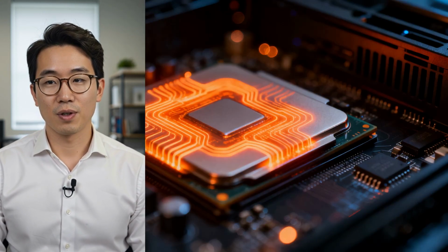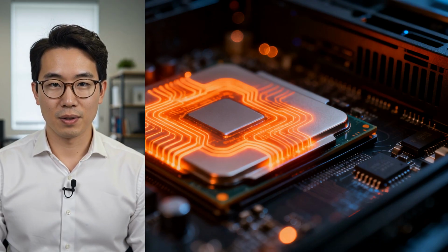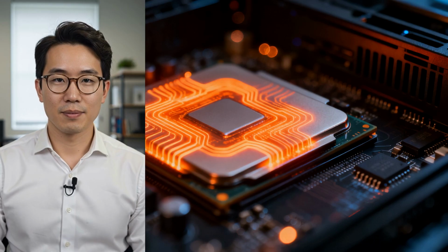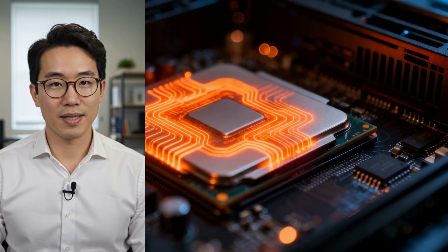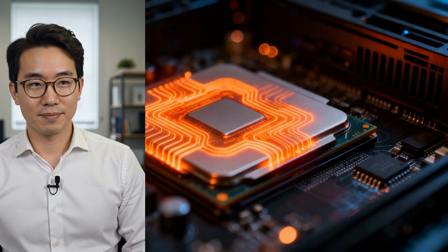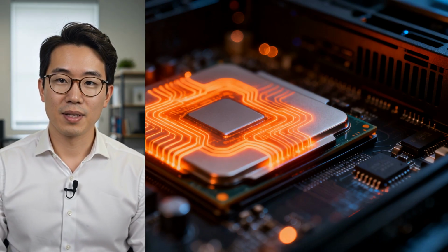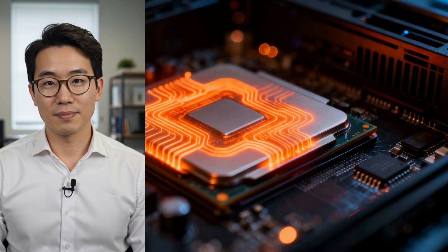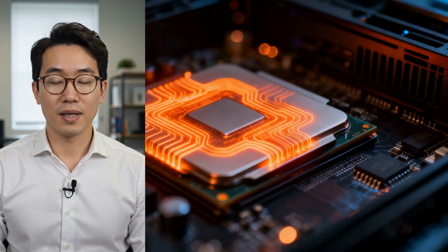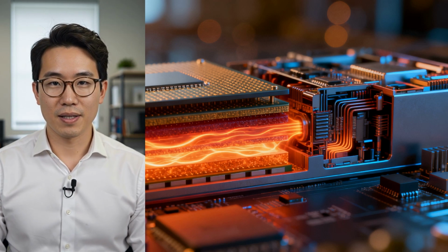To understand why this matters, it helps to picture what happens inside an AI processor during operation. Billions of transistors switch on and off every second, performing calculations at incredible speed. Every one of those operations generates a small amount of heat. Individually, the effect is tiny. Collectively, across billions of transistors working simultaneously, the result is an intense concentration of thermal energy in a remarkably small area. It must travel through multiple layers of packaging before eventually reaching a cooling system.